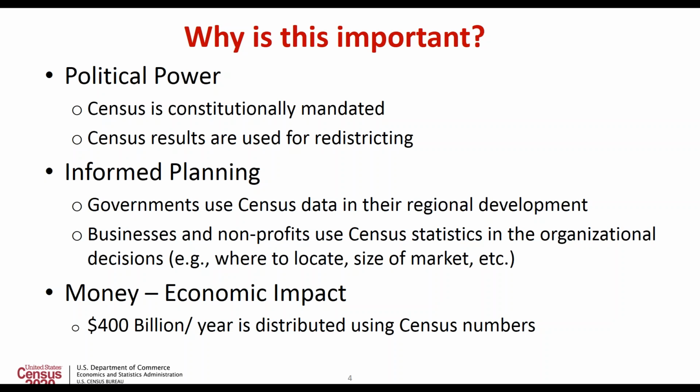And then finally, we have this economic impact where over $400 billion every year is distributed using census numbers based in federal funds, and that doesn't even include grant money, which is distributed. So on an annual basis, the amount of money that's coming into your local community can really be impacted by these numbers.